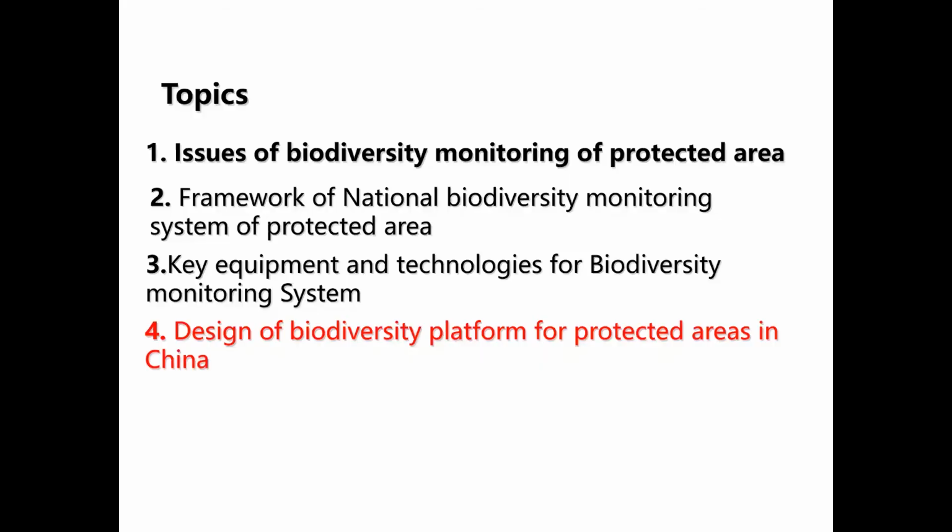The last one is to establish a new biodiversity monitoring platform. We try to establish a comprehensive biodiversity database, including the basic information database of protected areas, important habitats, original habitat protection points, the biodiversity monitoring database, and the national land use change supervision and inspection database of protected areas. And the developed related application system provides staff with data collection, decision support, and information management tools, and provides the information release and service channel for the public.